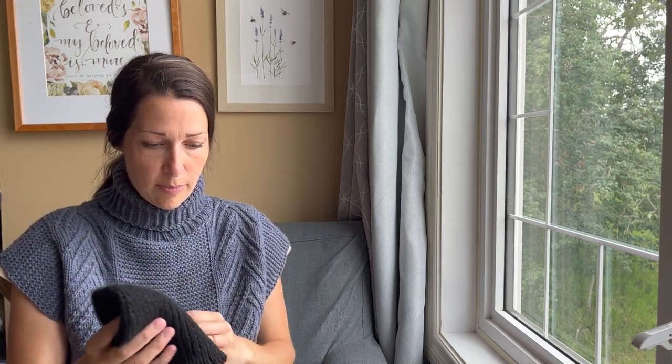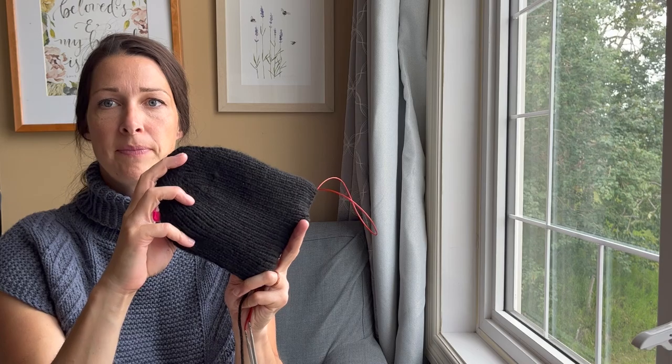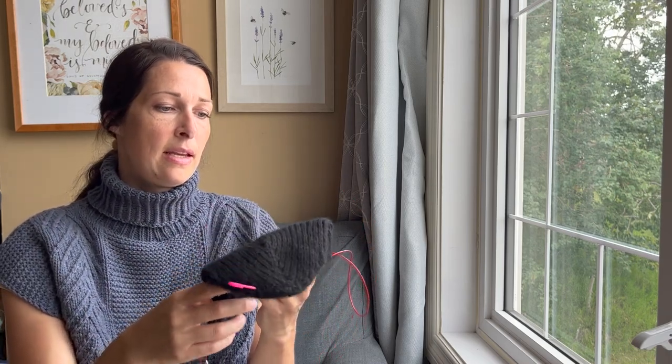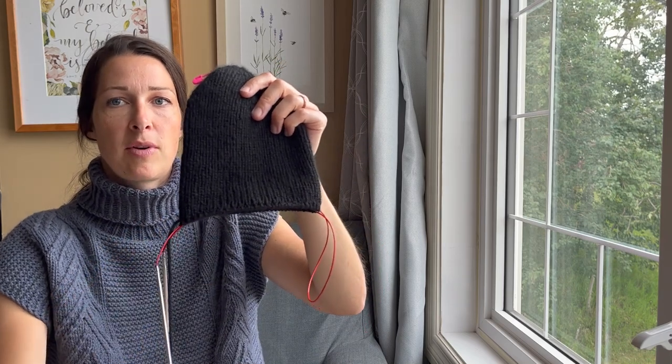If you want to know more about how it's constructed and how I changed the Musselburgh pattern to be ribbed, so it will end here and won't continue in the big tube, I talk about it in the last two or three episodes.